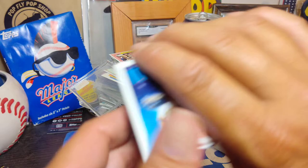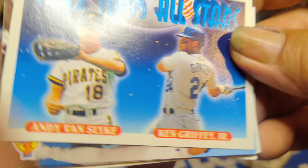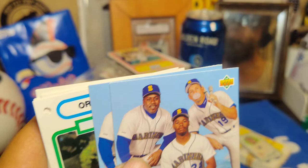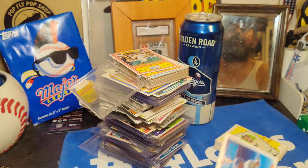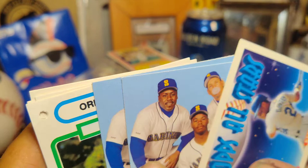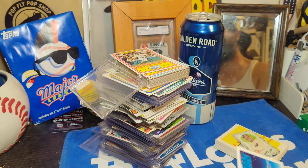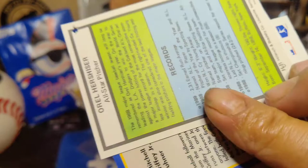Andy Van Slyke, Ken Griffey Jr., All-Stars. Oh, this is a sweet card with the man, Kevin. Damn it, what? His name is slipping me. I want to say Kevin Miller, but that was my old boss. And Randy Johnson. Kevin, right? Oh, I just talked about Mitch Williams, right? No, Mitch Williams is wealthy. I was just talking about the Vintage Sanctuary. Man, I'm at a crazy loss right now. We got Orel Hershiser. Check out, these are Louisville Slugger tags, I think, that came with gloves and stuff.